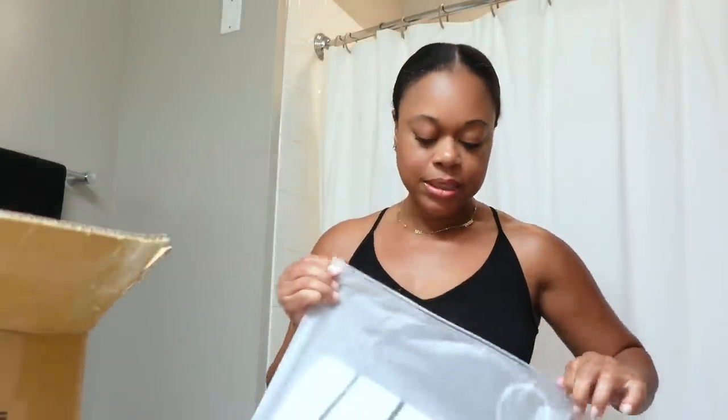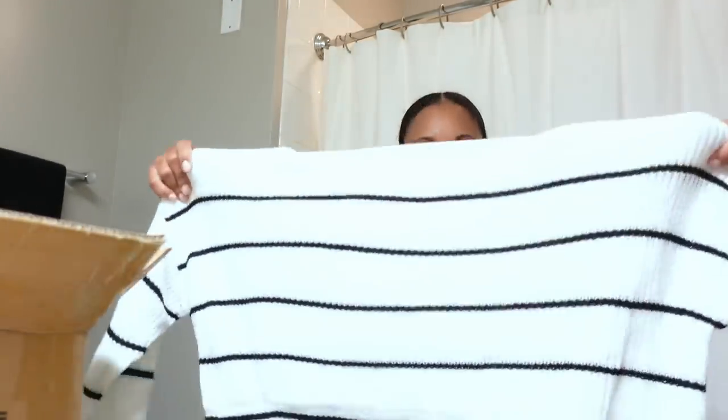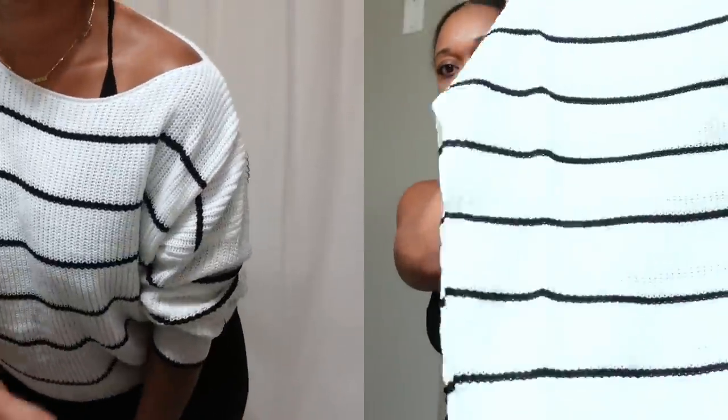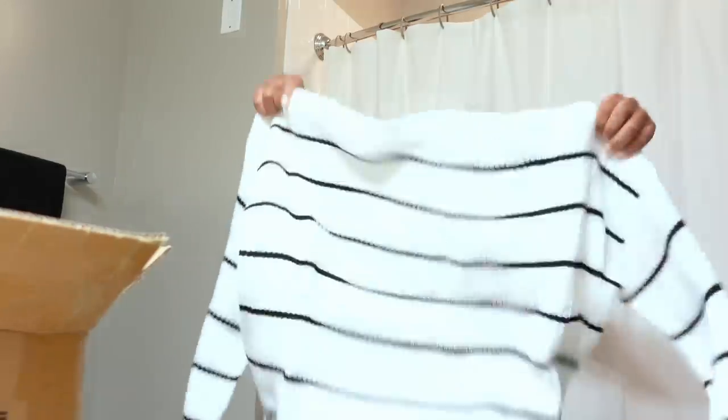Oh, I love stripes. So I wanted to get a striped sweater. And this one is super cute, not too cropped, but just a little cropped. But I like that it's this dolman style, I think that's what it is. You can kind of do a little off the shoulder situation. I just thought it was cute and can be worn with jeans and flats, or if you are working in an office, you can wear it. It'd be a nice work sweater.